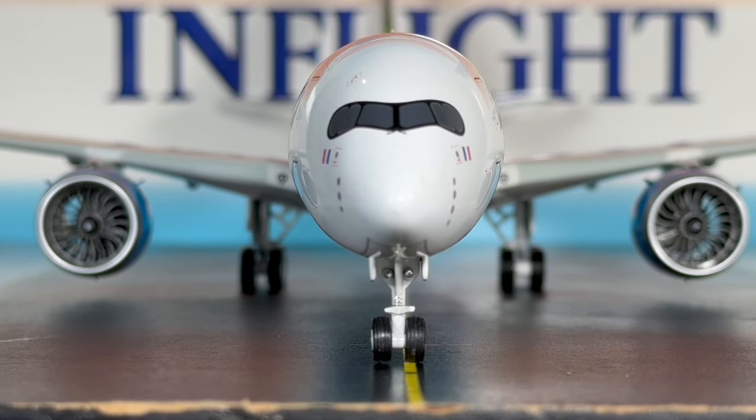All right, now you're looking at the front of the aircraft here, where you got a better vision view of the cockpit windows, the windshield wipers, the radome nose cone, the landing gear doors, the landing gear lights inside of the landing gear doors, the landing gear struts, as well as the front vision view of the front nose landing gears, okay?